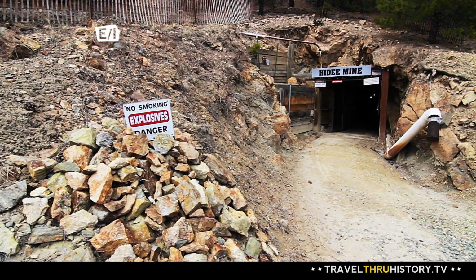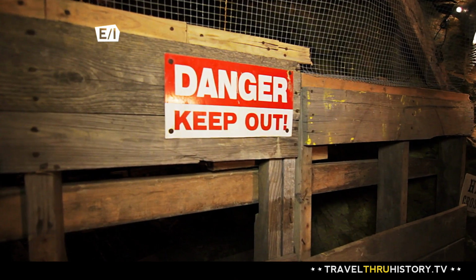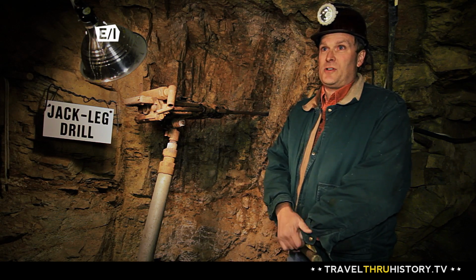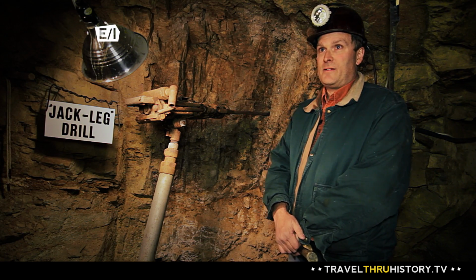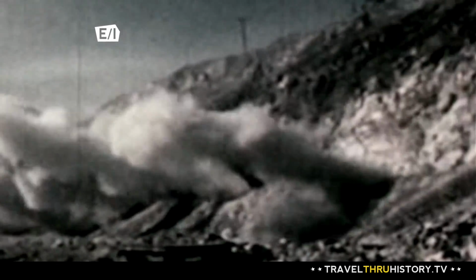Separating the gold out was only part of the process. The most dangerous part was extracting the ore itself. In order to break up solid rock, you need to blast it loose. So the process for that would be to drill holes into the rock, 3-4 feet deep, load each hole with dynamite, and blast that rock loose.